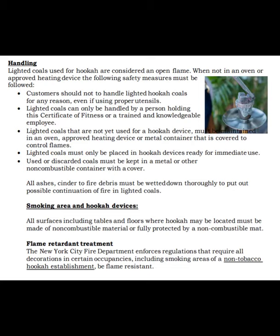Lit coals not yet used for a hookah device must be in an oven, approved heating device, or metal container that is covered to control the flame. Lit coals must only be placed in hookah devices ready for immediate use. Used or discarded coals must be kept in a metal or other non-combustible container with a cover.